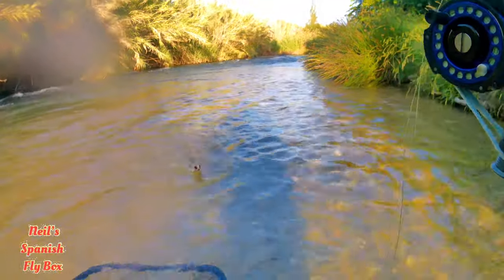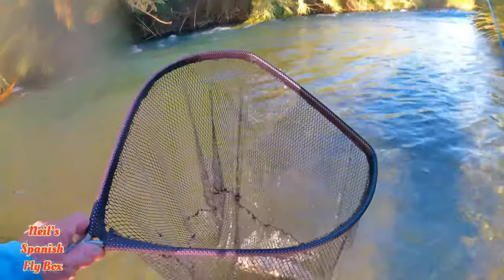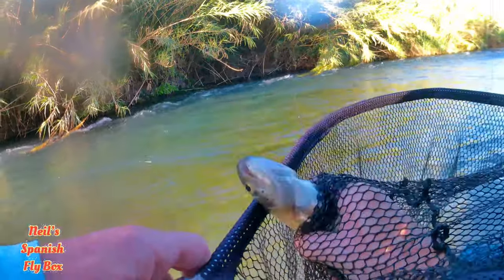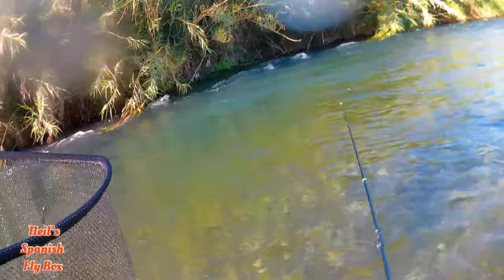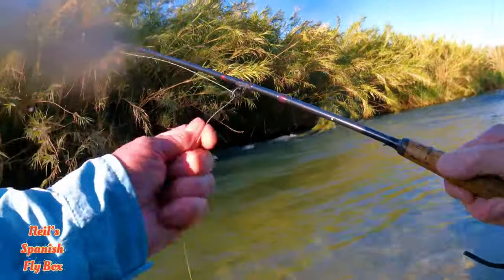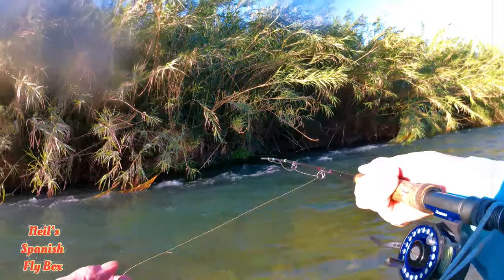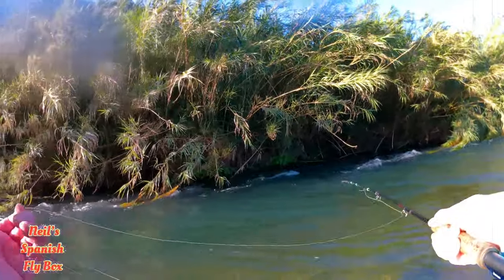Come on, my friend. There. There we go. Calm down, calm down. The hook is out. And away you go. Well done. So, as I say, there was one at the head of all this turbulence. Let's move up a little bit further. Getting into fairly shallow water now.